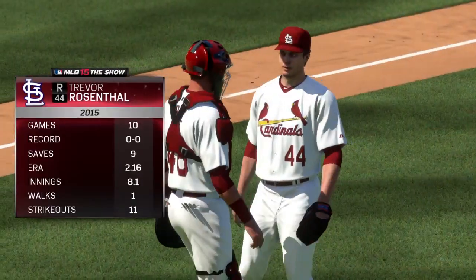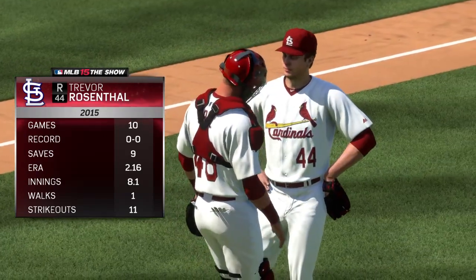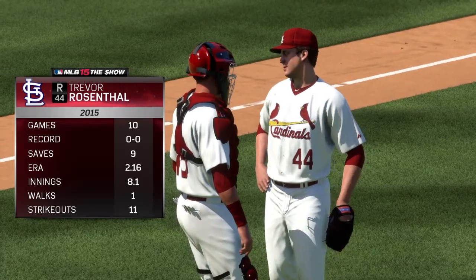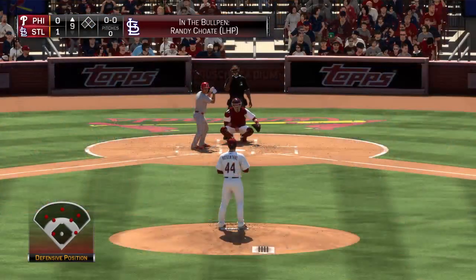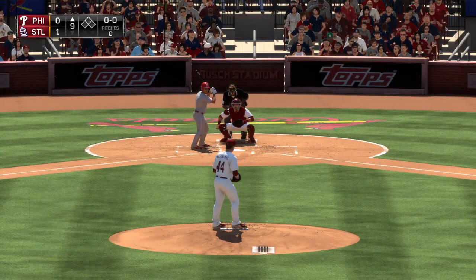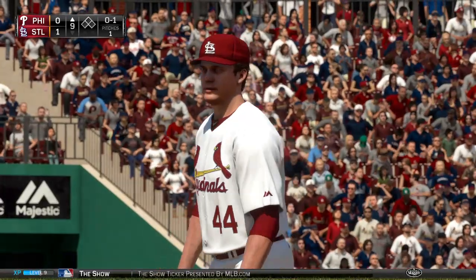Your attention, please. Here's Trevor Rosenthal. He has 9 saves, 2.6 ERA. He's walked 1 and struck out 11. Ben Revere back. Billy's trying to get something done here in the ninth. That is a strike on Revere.